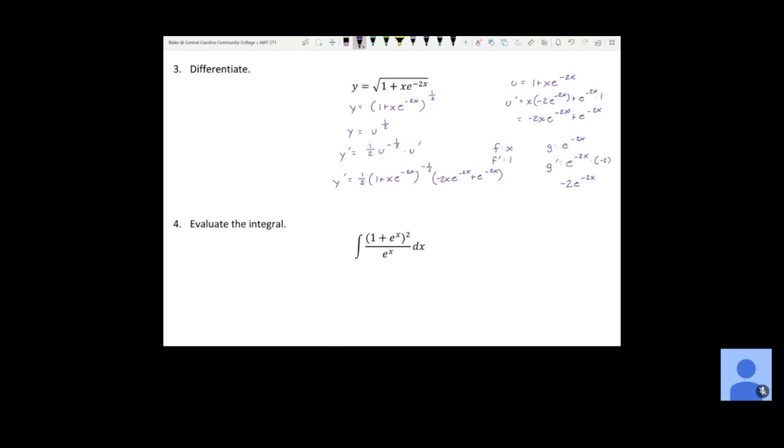And really the only other thing that you might want to do in this case, you could move the negative exponent down to the denominator and then put all this other stuff up in the numerator. If you wanted to write this as y prime equals (negative 2x e to the negative 2x plus e to the negative 2x) over 2 times (1 plus x e to the negative 2x) to the 1/2, or change that to a square root.